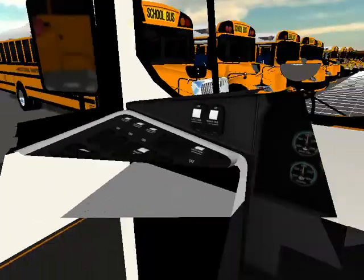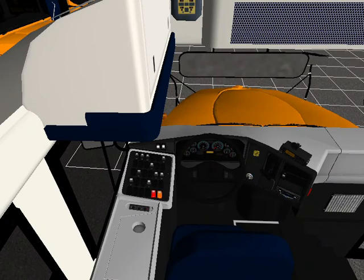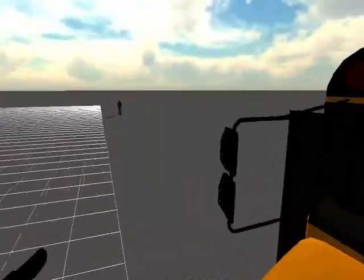Let's go inside. So this is kind of what the driver sees, not all the way. I'm just letting you guys get a look while I do something real quick. Alright, there we go. So that's the driver's area, driver cockpit, the passenger seats, got the emergency windows, which are actually labeled, so thank you Jasper for that.